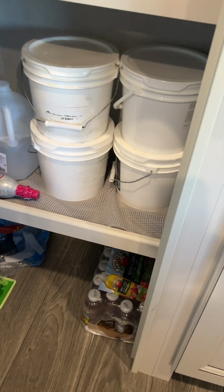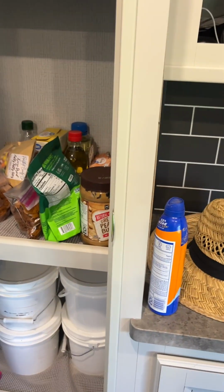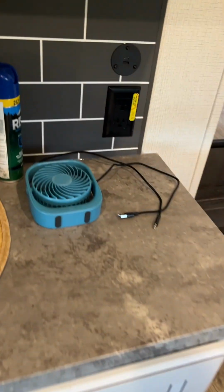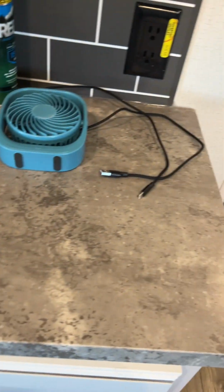But so we have just all of our stuff. I have a lot of my soaping supplies right there. There's my butters and oils that I'll be using to make my soaps. All of our snacks, my baking supplies. And love this counter right here. This counter, you can put stuff on it, like my husband's hat, things like that, and it actually stays put, which is really nice.